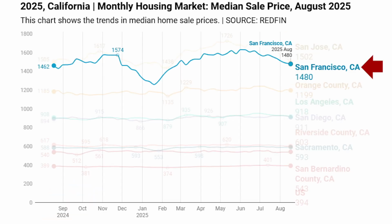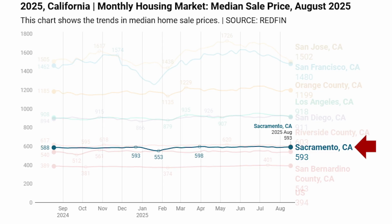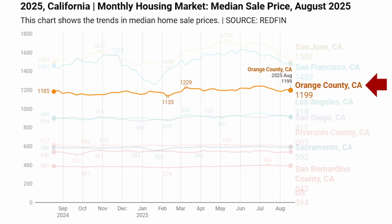San Francisco, California, $1.48 million this month, up from $1.46 million last year. San Jose, California, $1.55 million this month, up from $1.505 million last year. Sacramento, California, $593,000 this month, up from $588,000 last year. Los Angeles County, CA, $918,000 this month, up from $908,000 last year. Orange County, CA, $1.199 million this month, up from $1.185 million last year.